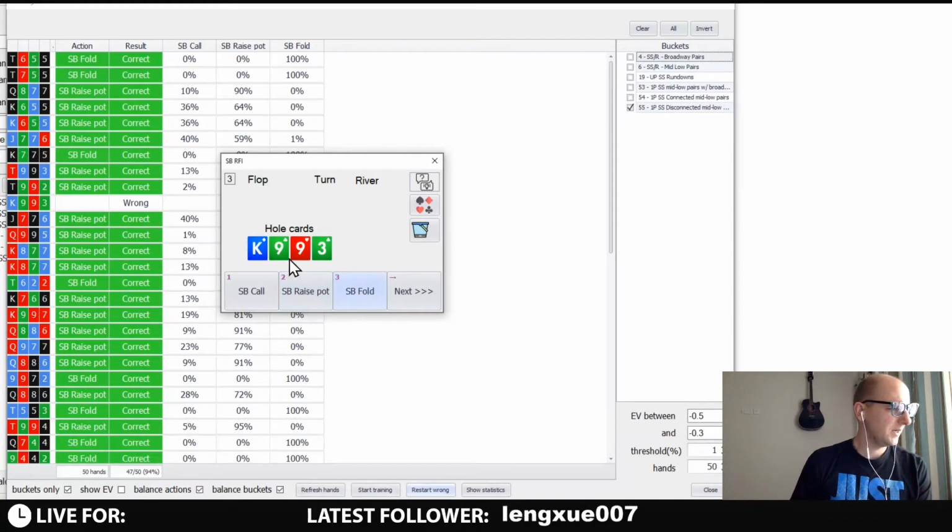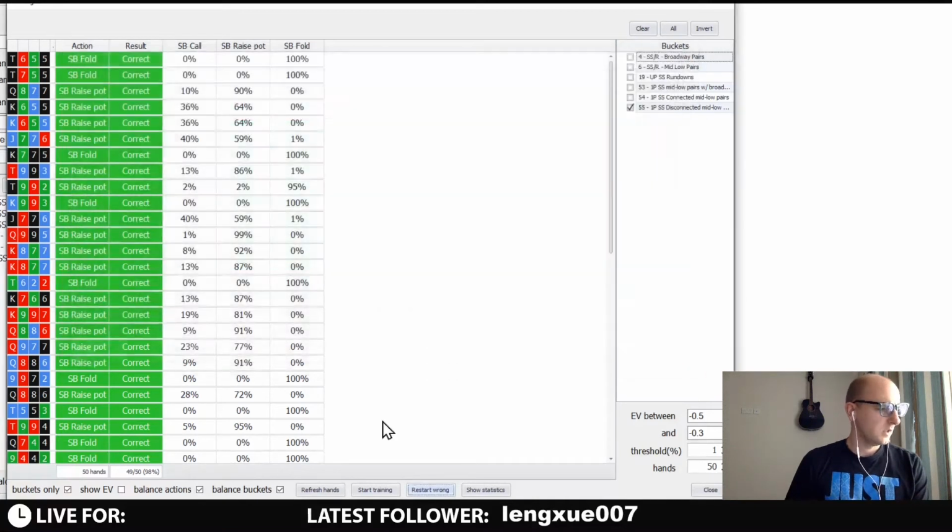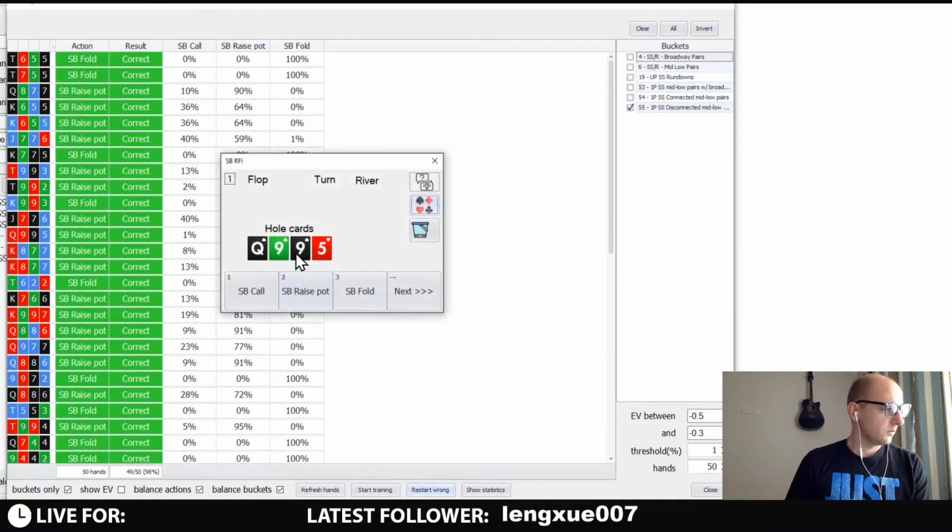So King 9-9 with a 9 high suit, probably it's a fold. Yeah. Queen 9-9-5, then must be a fold as well. No. Okay, so that's a threshold. So Queen high, that was very close. So Queen high 9-9-5, it's an open, but with a 9 high, probably a fold. So this one, I think it's an open because of connectivity. So this one was an open.